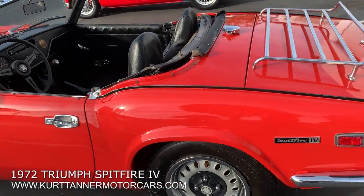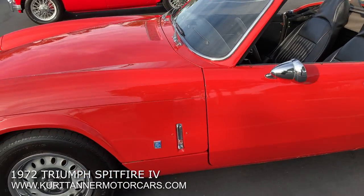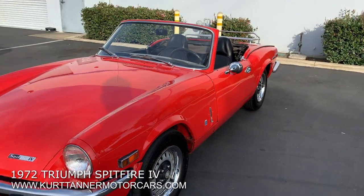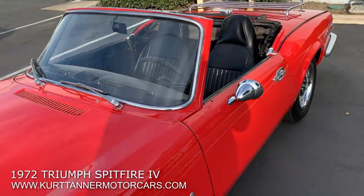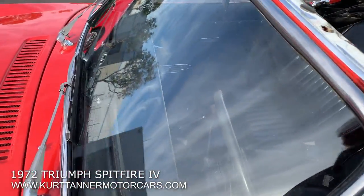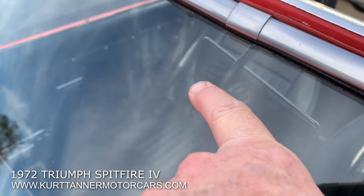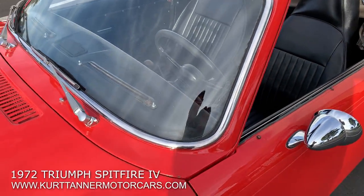So good cosmetics, very good mechanicals on this 70,000 mile car. Just lovely condition overall. Get in, go, use it. Have some super good fun with it. Original windshield fitted. I can see the Triplex logo here. So that original windshield is in really good condition.